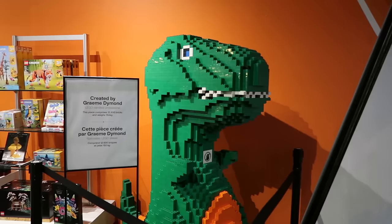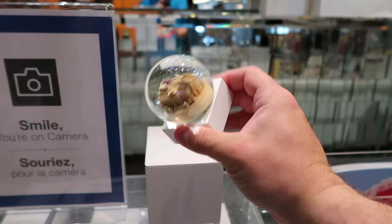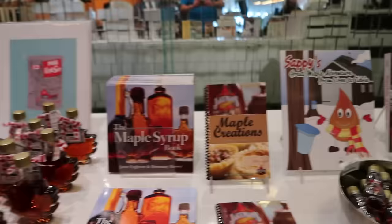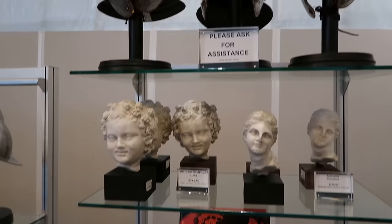Past the Lego dinosaur here, we exit through the gift shop. Oh, here we have a little snow globe of the ROM, the Royal Ontario Museum, with glitter fluttering through the sky. Of course, any Canadian gift shop has maple syrup, different varieties there. And look at this, it says a little drop of maple syrup named Sappy. Sappy's Great Maple Adventure from Tree to Table. You can even take home a piece of armor or one of these Greek statues.